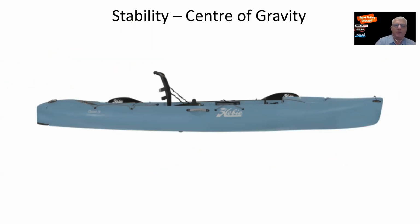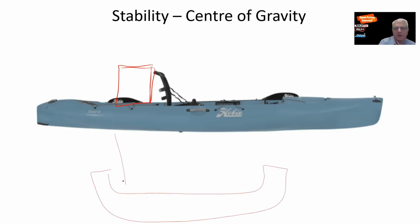So what a lot of people don't realize is if you put an esky on the back of the kayak here, all right, beautiful esky. If you're looking at it from the side view, so you've got your kayak like this somewhere, you've got your esky sitting in here. Okay.